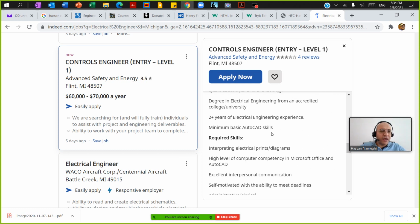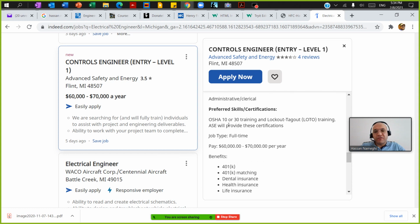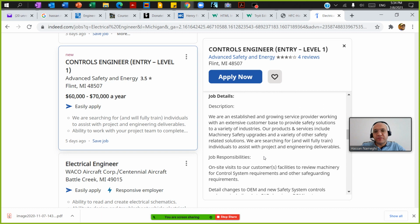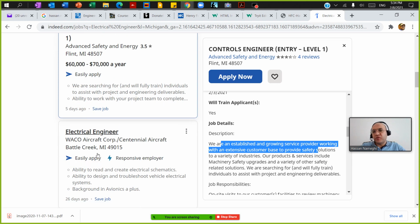Again, you can make your capstone project, co-op work as your 2 year experience. They are looking for someone who can do AutoCAD, and they have a tendency for someone who has OSHA experience. I want to get to know a little bit more details of the descriptions. So the job description is growing service provider, working extensive. Our product include machinery safety upgrades and a variety of other safety related. So again, you can click on different things here to explore it.